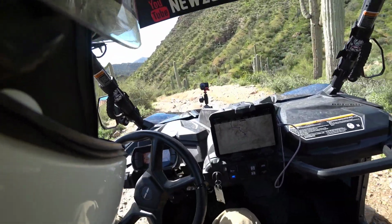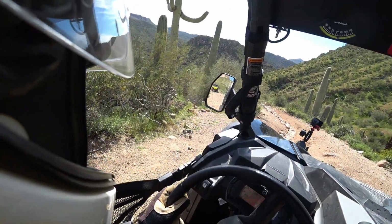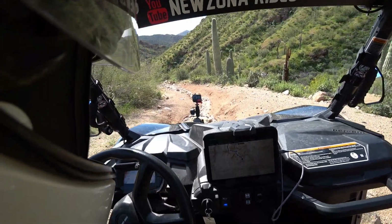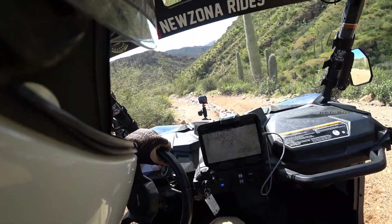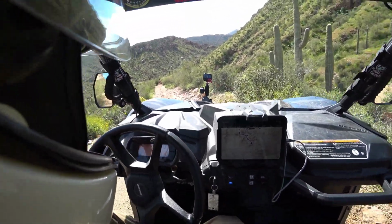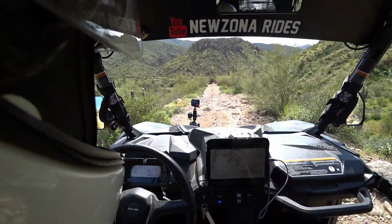Uh-oh, did I speak too soon? Son of a biscuit eater, I spoke too soon. Okay. We're going to go over this rock instead of trying to avoid it. Oh. Because that's the position that I want to be in down here. So I purposely went over the giant rock right dead center, and we barely tapped.